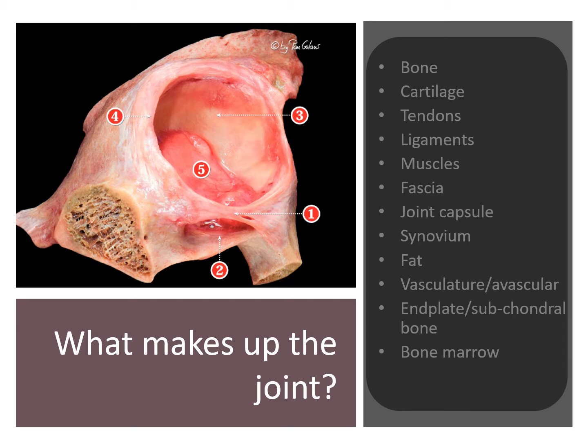The tendons, the ligaments, the muscles, the fascia, the capsule, the synovium, even the fat has been found to be biologically active, whether or not there's vasculature there, as well as the end plates and the subchondral bone and the bone marrow underneath. These are all actually biologically active structures that make up joint health.